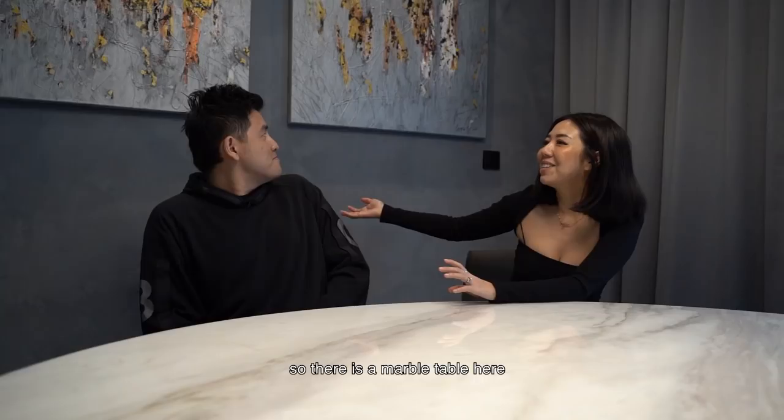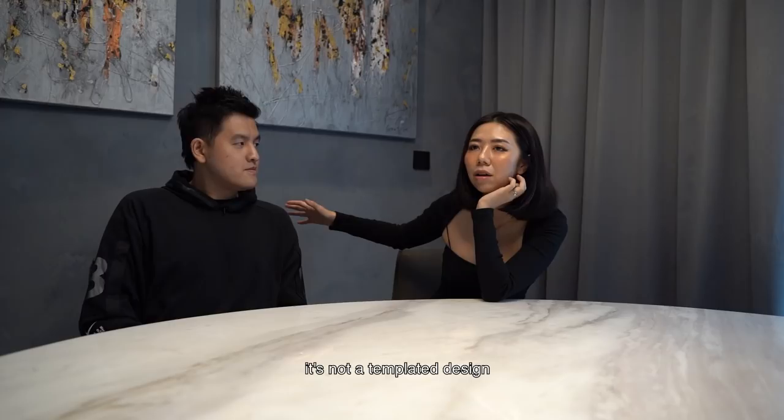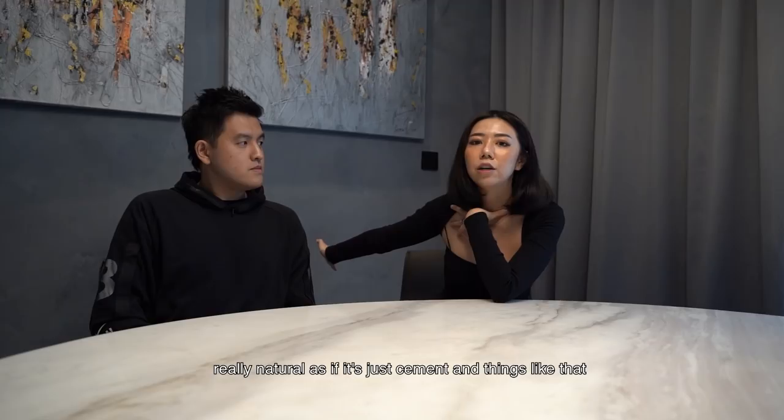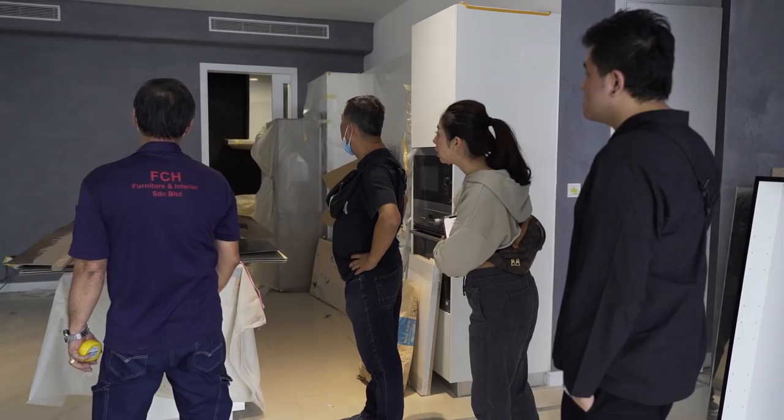So there's a marble table here, and we want to match with something that's more raw, and hence the wall. Then you can actually see that the design is not a templated one, which means they actually have artists that came over to make this design of the wall that looks really natural, as if it's just cement and things like that. But the moment you touch it, it's actually raw.